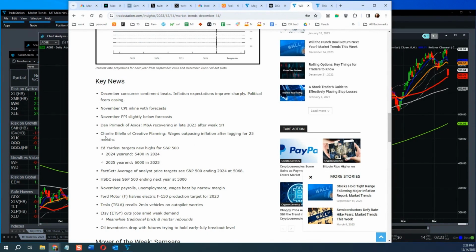One of the things that's interesting to me is there's a guy named Dan Primack. When I used to work in the credit market, he used to work at some kind of private equity newsletter. He's always been a respected guy on LBOs and private equity. Now he works at Axios. And what's interesting is he's talking about M&A coming back. Now, remember, M&A has been a non-issue for a long time.